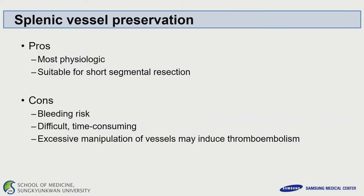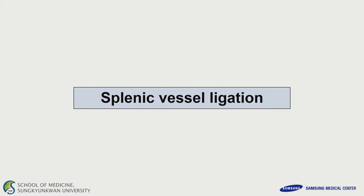In summary, the splenic vessel preservation technique is the most physiologic, and I think it is suitable for short segmental resection. However, it is associated with relatively more bleeding risk. It is a difficult and time-consuming procedure, and sometimes it may induce thromboembolism in the portal system. The second, I present the splenic vessel ligation technique.